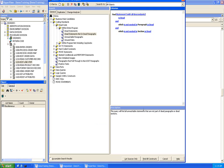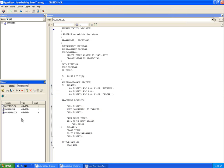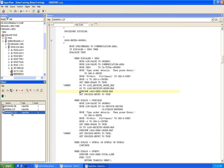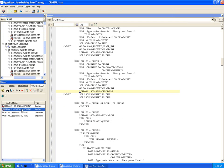I can then go ahead and run this query, either to list the sources only or to find all the constructs. I'll go ahead and run this query and find all the constructs. I see that there were 6 constructs found. My results are in the Clipper pane to the left, and then I can begin my analysis by looking at the constructs that were brought back in the results. And then again, it's context sensitive, so I can go directly to those constructs of interest.